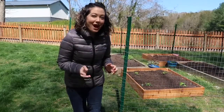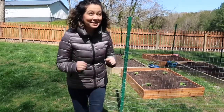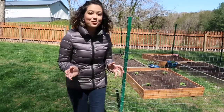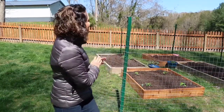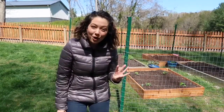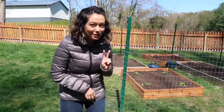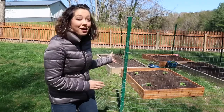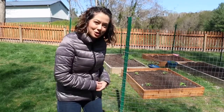Okay guys, so we are out here in the garden. I don't know how well you can hear me. It is very windy and breezy out on this wonderful spring day. It's nice and sunny, but as you can see, I now have four garden beds. If you watched my garden tour from last year, I only had two garden beds. So now I have four and I am very excited. So let me take you inside and show you around.